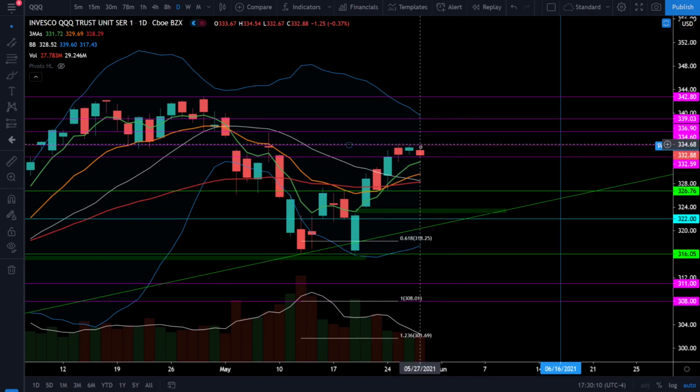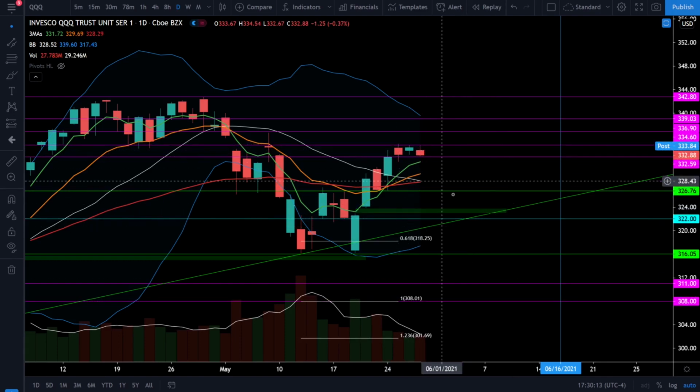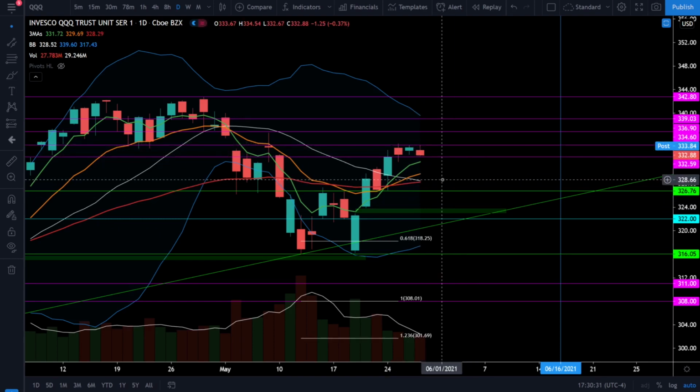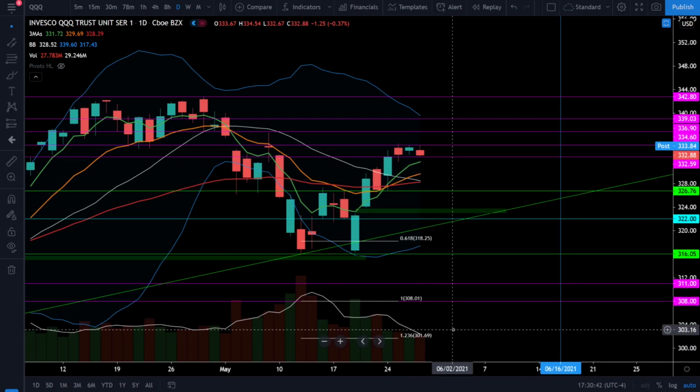And remember, we are getting into a weaker area of the market going into the middle of June. So it's possible if we do start rolling over and closing below critical support, we will see a pickup in momentum to the downside and will more than likely see volume increasing on selling days.